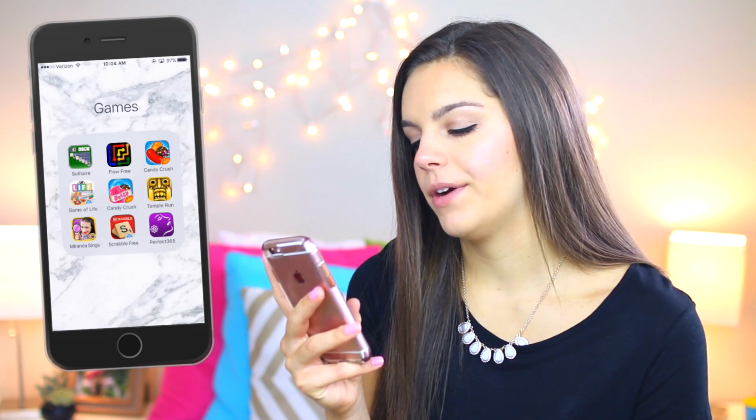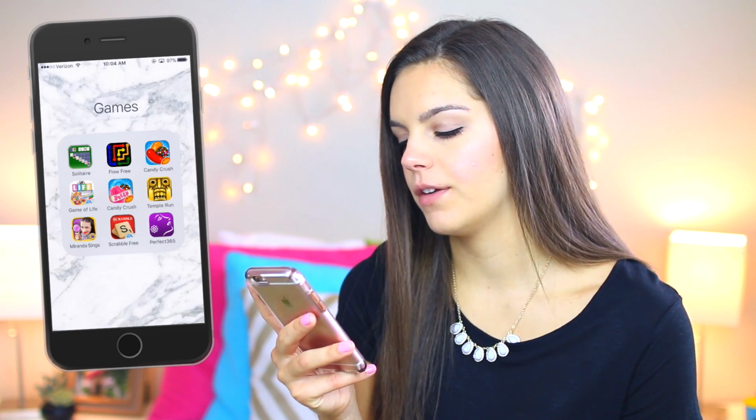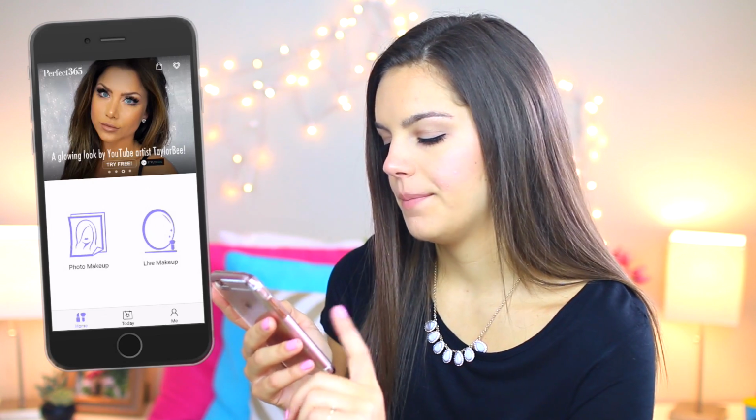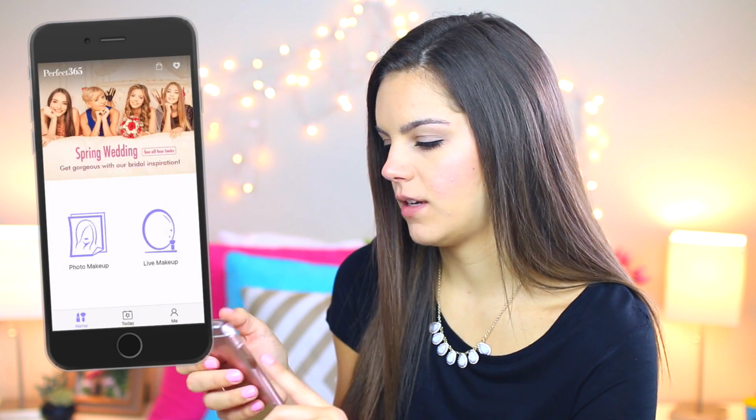I have Solitaire, Flow Free, Candy Crush, Game of Life, another Candy Crush, but it's like jelly candy or something, Temple Run, the Miranda Sings game, Scrabble Free, Perfect 365. This is actually a photo editing app. It's out of games, but I just put it in my games folder to hide it.